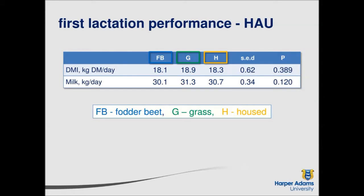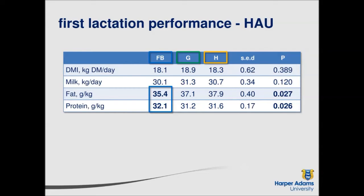Looking then at performance during the first lactation for fodder beet, grass, and housed heifers, daily dry matter intakes are about 18, 19 kilos per day. Milk is at about 30 to 31 kilos per day. I should say that these animals, those that were offered the fodder beet during the outwintering period, are now on the same ration, running with our lactating dairy cows.